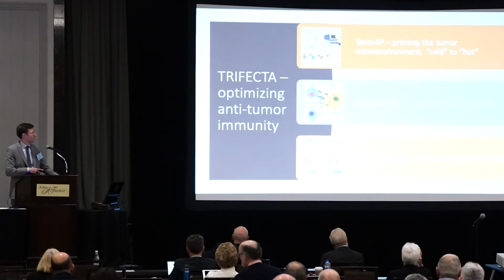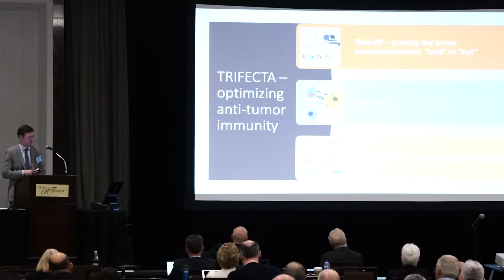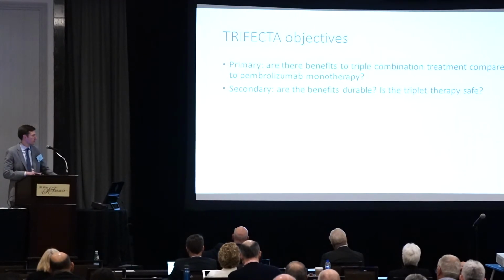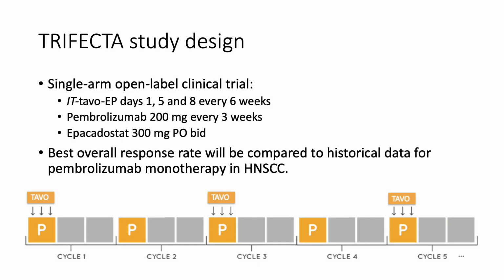It was these studies that prompted this current trial, the Trifecta study, which is the combination of the tavokinogene or IL-12 and electroporation, the Pembro, and then we added a third immunotherapy medication, which just increases T cell populations. Here are the objectives. We wanted to see if this triple combination therapy was better than pembrolizumab alone, and secondarily, obviously, make sure we're safe and see if these responses are durable.